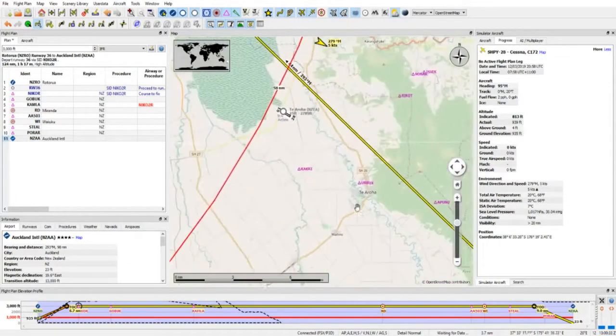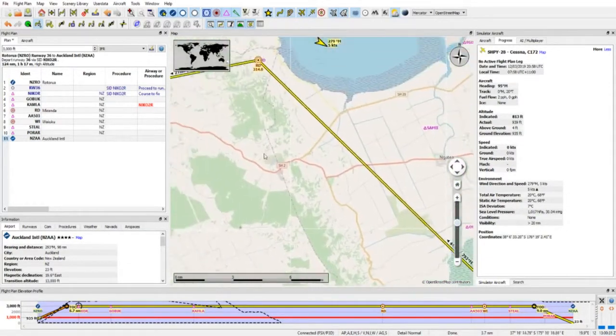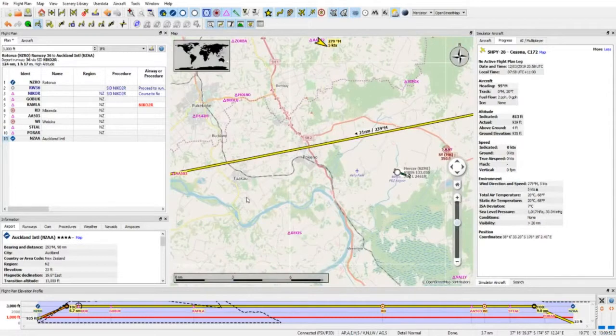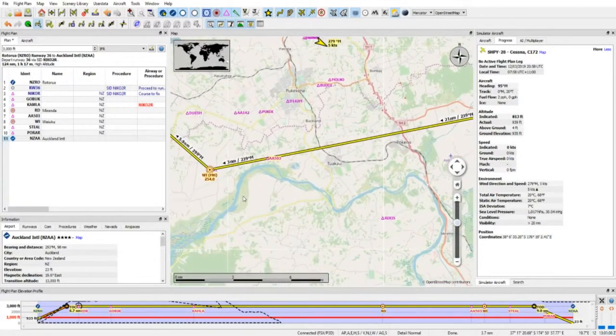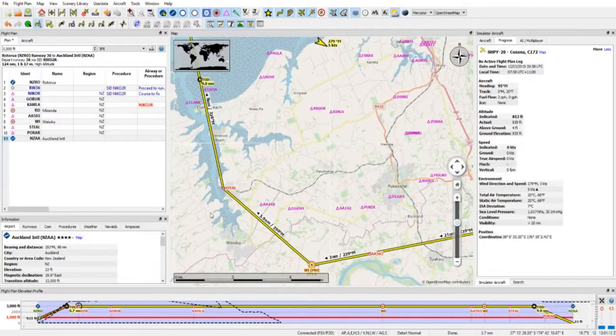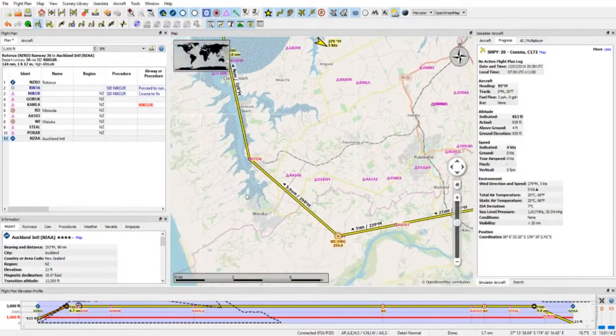Continuing in that northwesterly direction to the NDB of RD, which is Miranda. Then we're traveling westerly over a couple of local towns, Pokeno and Tuakau. I don't know whether they pronounce them like that, but to a waypoint of WI, which is Waiuku. And because my Navigraph is out of date, it doesn't have the correct STAR.